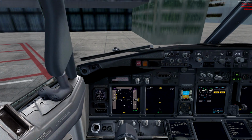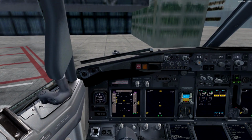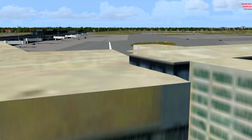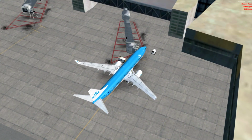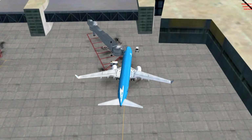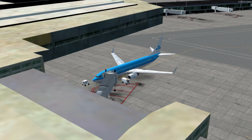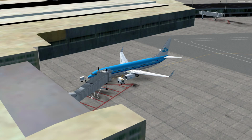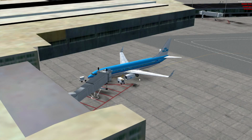That was our flight from Billund to Amsterdam Schiphol with the KLM 737 and just, there we go. Now it's better. Let me just try to find the best angle, but life isn't helping. There we go. Very nice. You can actually also switch off the beacon. Not bad. There we go. Now we're all set. That was the flight.